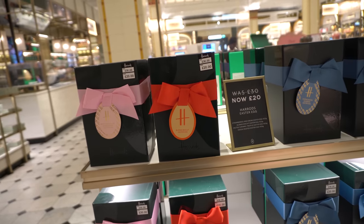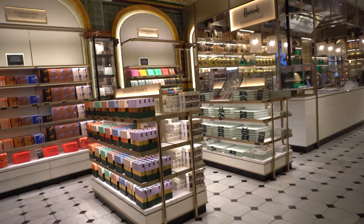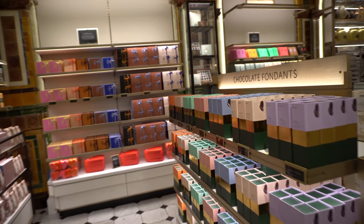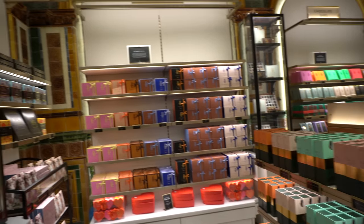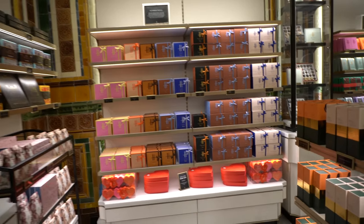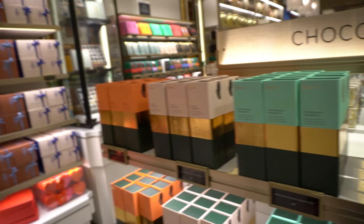So it was £30, now £20 for the Harrods Easter egg. So we'll keep an eye out. There's usually sale stuff here in Harrods, especially with food, because it does go off and a lot of it is very seasonalized. And then you've got the standard Harrods chocolate section, which is their iconic packaging. I always point out these because I love the little gold moment in the middle.